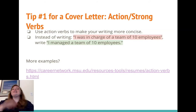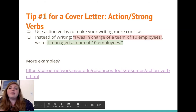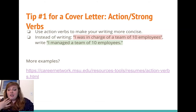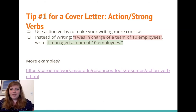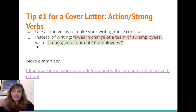All right. So I have three tips to start with relating to the content of cover letter writing. Tip number one is use action and strong verbs. Use action verbs to make your writing more concise. So instead of writing, I was in charge of a team of 10 employers, I'm sorry, employees, so that's nine words, you could say, I managed a team of 10 employees. And this word managed counts as a strong verb.